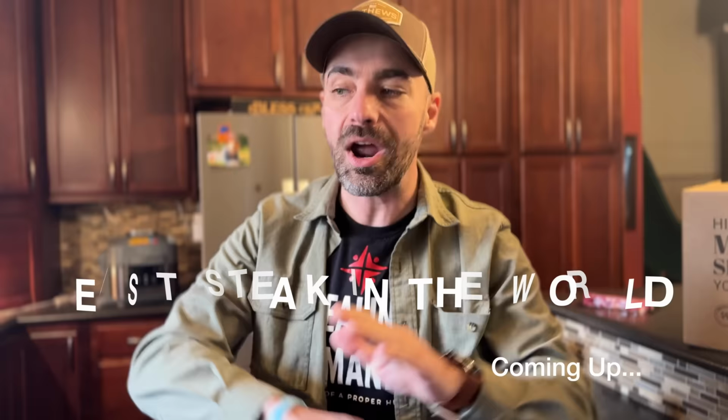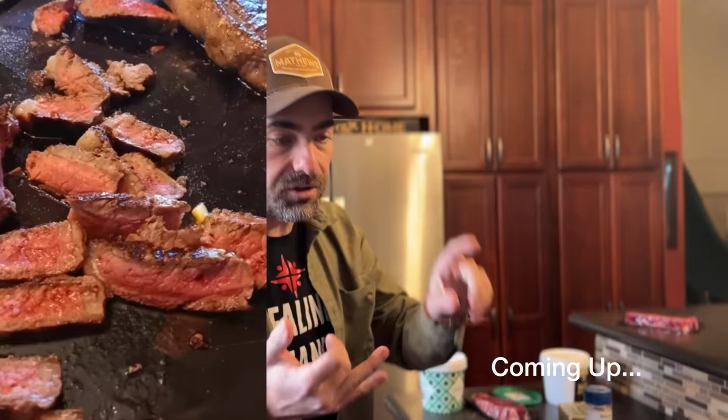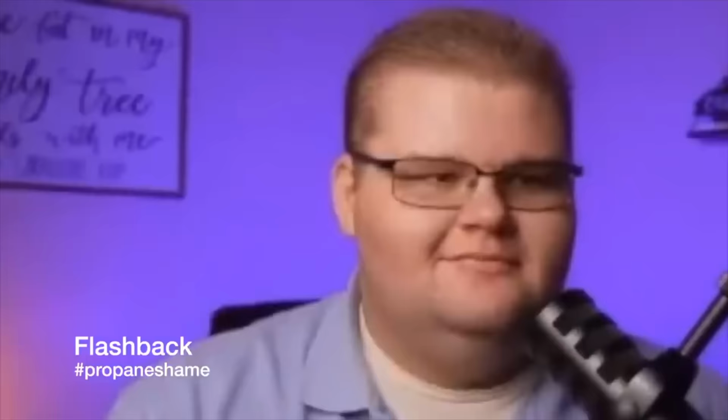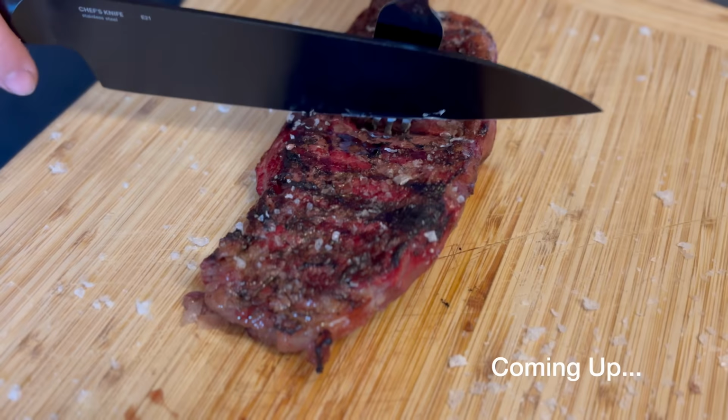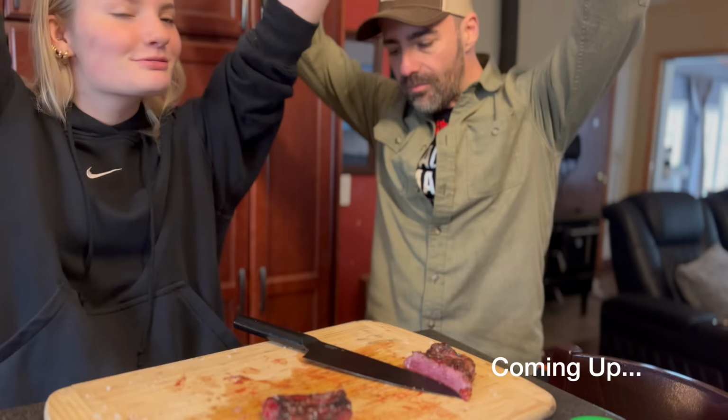I've tried every combination, every permutation of cooking steaks, either grilled, barbecued, propane. I don't cook with propane. I thought you were gonna say that. Grill, smoke, air fryer, cast iron skillet, put it in the oven, broil it. I have done everything except I haven't put it in the microwave. And this is gonna be by far the best steak you can make.